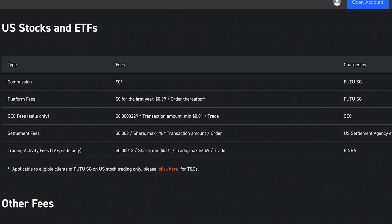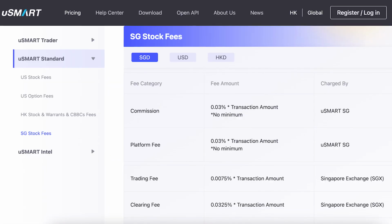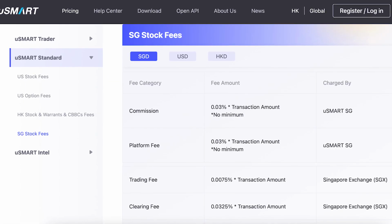And then for trading US stocks for Mumu, I think it's zero commission for now and zero platform fees for the year of 2022. But if you want to buy like Singapore stocks, then maybe you can go with USmart because they are offering no minimum commissions and I think it's like 0.05% for trading value, and that should be the cheapest in town for now.